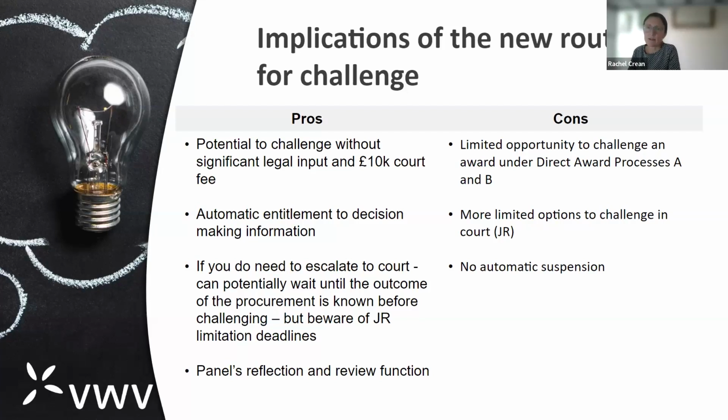So this means the threats of legal action, which can sometimes lead to commissioners backing down before you have to go to the expense of issuing a claim, the threat of a judicial review is probably less of a threat than a threat of a claim in the Technology and Construction Court where you included a claim for damages. It is still a threat because it's expensive and time consuming for a commissioner to deal with the challenge, but they're probably aware that it's going to be a more limited pool of providers who could really bring a claim and see it through in circumstances where damages might not be available.